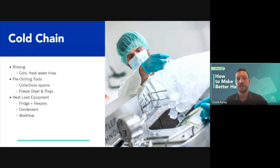Obviously we're trying to wash in a nice cold environment, and it's obvious then to try and avoid having items in the room that are going to generate heat. So any water chiller, any glycol system, any ice machine is going to have a condenser, and that condenser is going to expel a boatload of heat. Where possible, if you have to have those auxiliaries in the room, try and choose a remote condenser option where you can locate that heat generating source outside of the room.